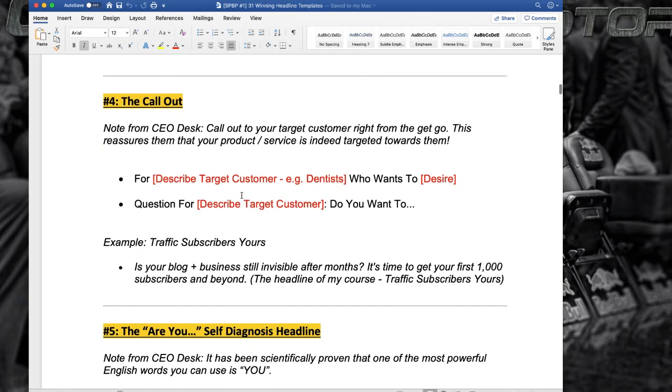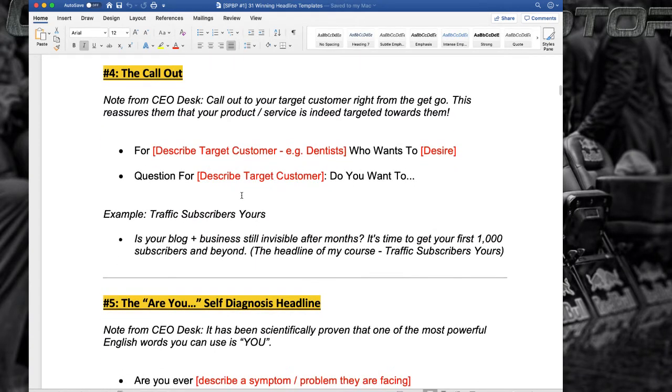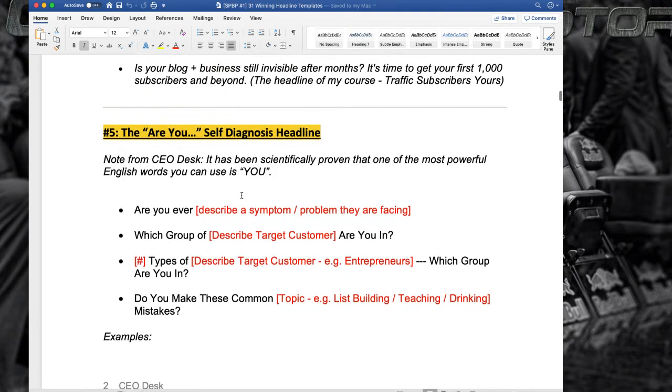Some of you need the call out headline. And the call out is to target your customer right from the get-go. So I might say, for infopreneurs who want to have a sales funnel that sells without paying all of the money. I think I get into "without" phrases later, those are clauses and phrases and embedded stuff, but I can't get to that right now. But for infopreneurs: if you're an infopreneur right now and you want a sales funnel that sells, you want pages that really work, then let's start with the headline.